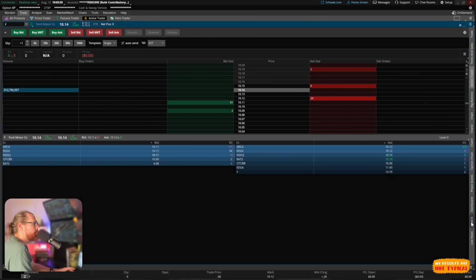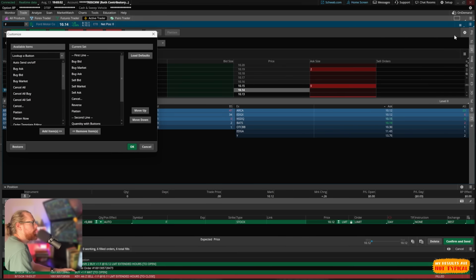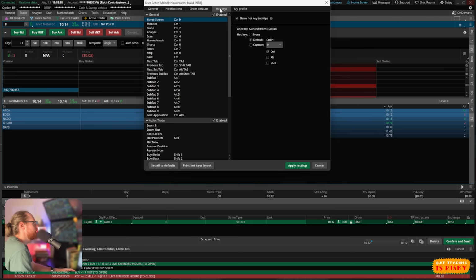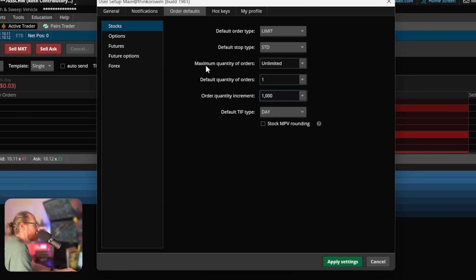Now, this level 2 window, this is something that's always driving me crazy. Let's see what it does here. Yeah, because it's still bringing up the ticket for 5,000 shares. You've got to go in here. Oh, where is it? Application settings, order defaults. I'll set it to 1.